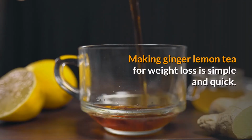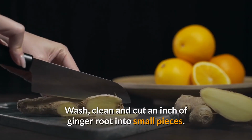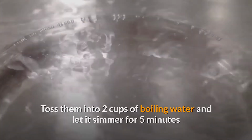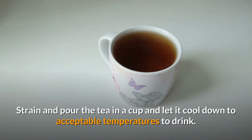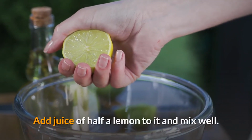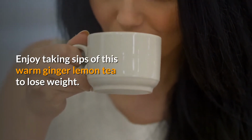Making ginger lemon tea for weight loss is simple and quick. Wash, clean and cut an inch of ginger root into small pieces. Toss them into 2 cups of boiling water and let it simmer for 5 minutes or until the water level reduces to half. Strain and pour the tea in a cup and let it cool down to acceptable temperatures to drink. Add juice of half a lemon to it and mix well. Enjoy taking sips of this warm ginger lemon tea to lose weight.